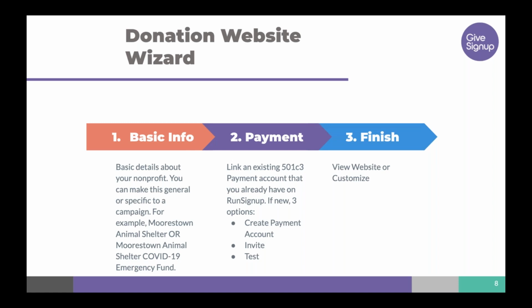The next step of the wizard is where you can set up payment, and that's where we would pay donations out to your organization. You can link an existing 501c3 payment account that you have already set up on RunSignup. If you are a new customer, you don't have an existing 501c3 payment account on RunSignup, you can either create your new payment account right away. You can invite somebody from a nonprofit organization to add a payment account for the donation website, or you can use it in test mode, and that just lets you test the platform, see if it fits for what you're looking to do.